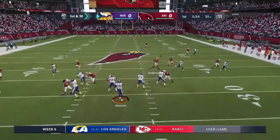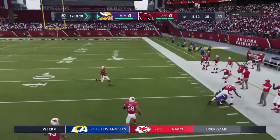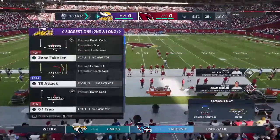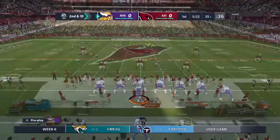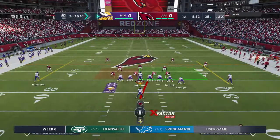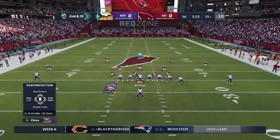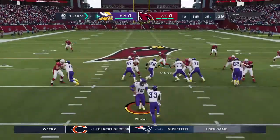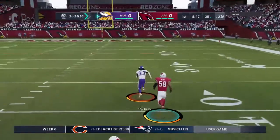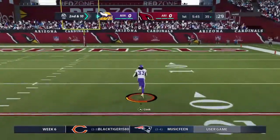Winston now to throw on first down. And this will be incomplete. Physical play on the football there, and it's 2nd down. Jefferson. Well, so much for getting separation. No chance there. Locked down tight, forcing the incompletion on that attempt. On 2nd down now, it's Cook. He's got the first down and more past midfield.